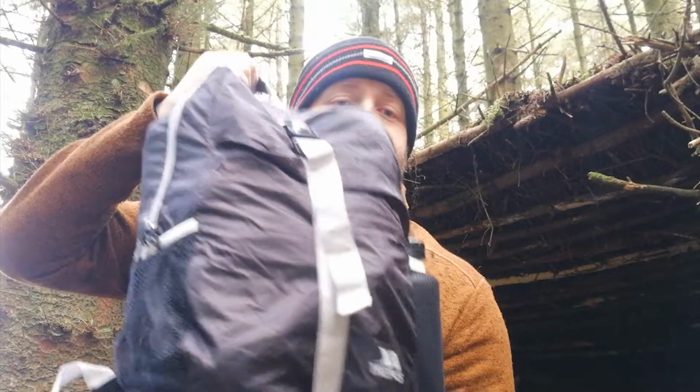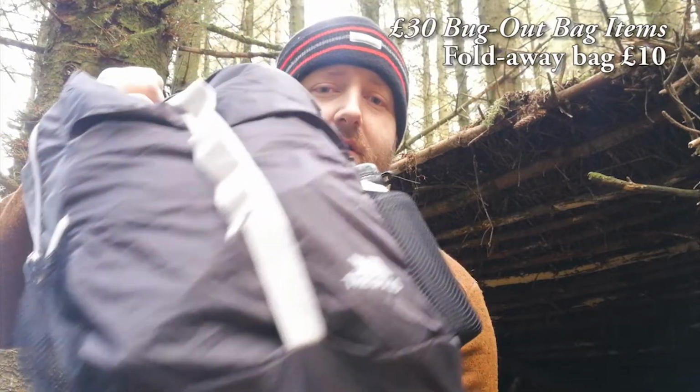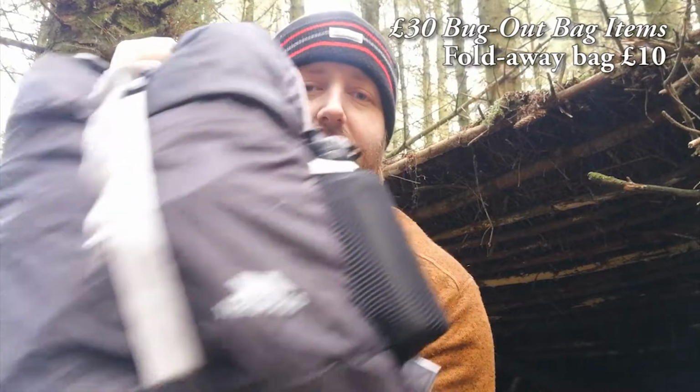Alright, so I think it's high time that I actually showed you the bag. This is it on the outside. It's a Trespass fold-away bag. In Mark's video he had like a Poundland, like £1 fold-away bag, which, as I recall, fell apart quite quickly. So I actually spent £10, it was on offer, because I thought that, you know, carrying all of your stuff, it's worth investing money in.